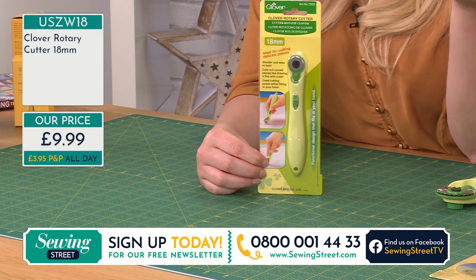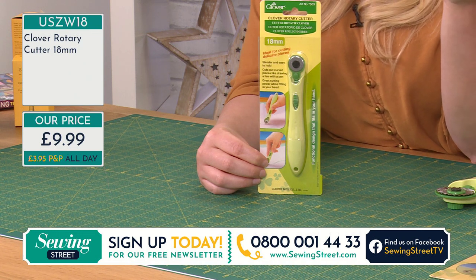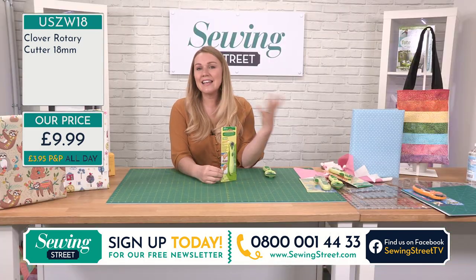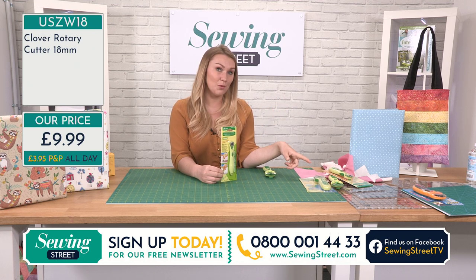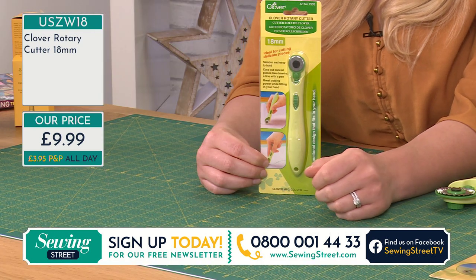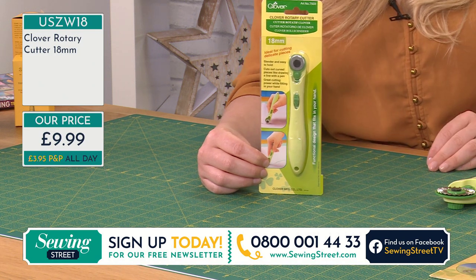What about a freehand cut when you're not using a ruler? This would be ideal for that as well. What about if you're making lovely little doll's clothes or something? That would be so cute. And it is just handy. Again, less cumbersome. Like with the rulers, I'd go with the larger one to start with, but for less than £10, it's a good chance to try it out. And again, from Clover, so you know that you can trust that brand.